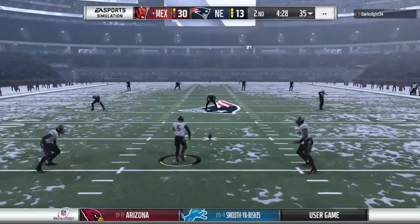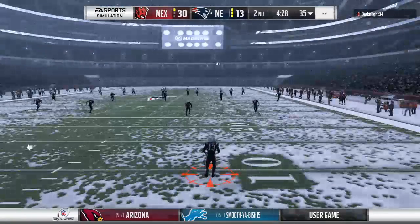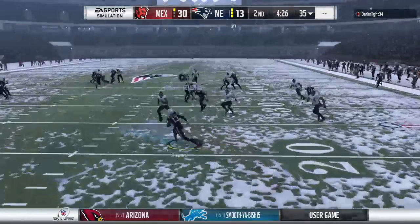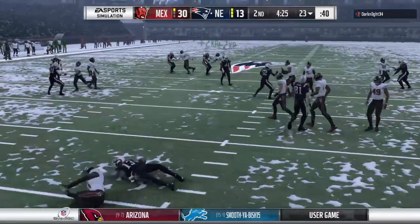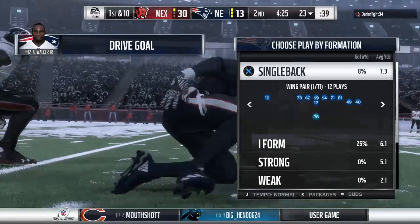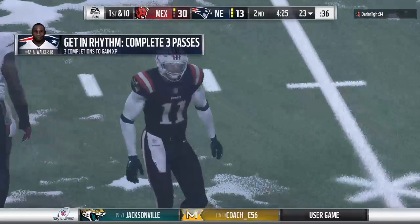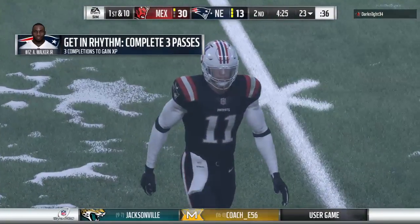Gonzalez now to kick this one away. This is fielded at the chalk of the 10. And he'll get across the 20 before he's brought down at about the 23-yard line. The Patriots offense now, they work their way back onto the field.